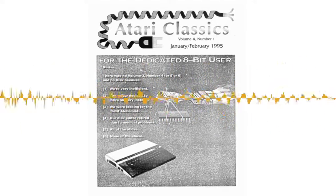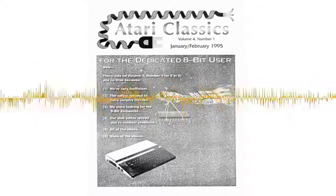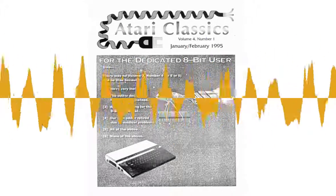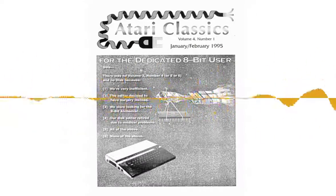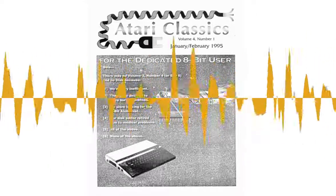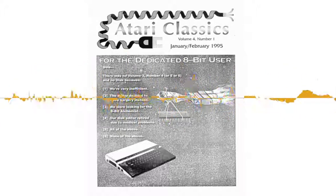So why the 1200 XL? I mean, other machines came after. Is it simply because that's the one you've got a caseload of in your basement, or is there something special about that machine that makes you want to keep hacking on it?